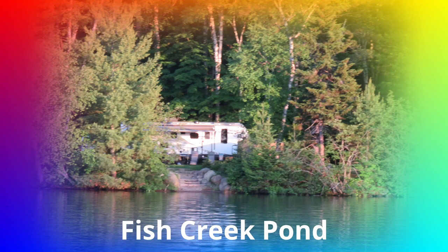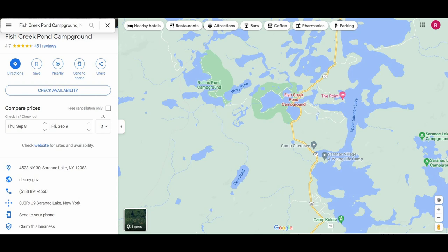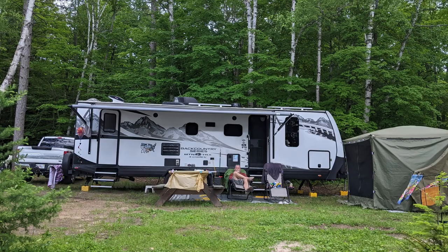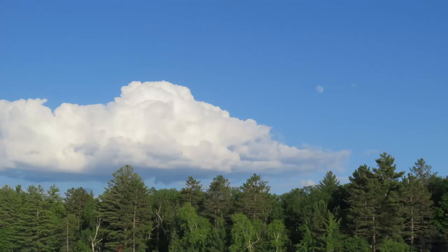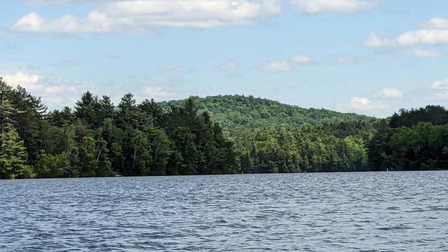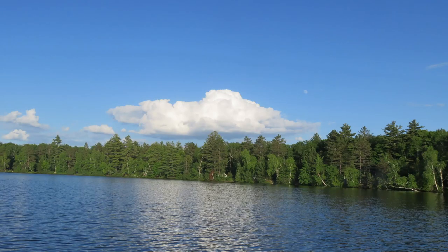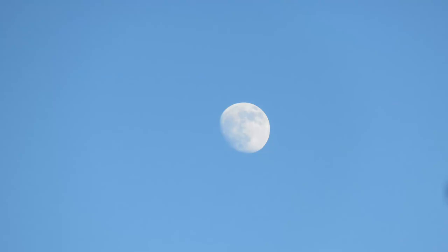Our favorite campground in New York was Fish Creek Pond, located in Saranac Lake, New York, in the Adirondack Mountain region. The weather was cool and beautiful. We were able to park the trailer facing the pond, and the campsite was partially shaded and beautiful. There were no hookups in this campground, so we used our solar system, our generator, and filled our 100-gallon freshwater tank, which got us through the week.